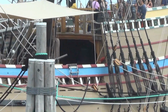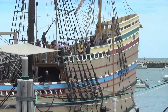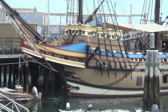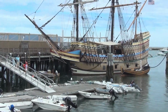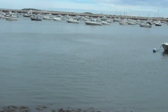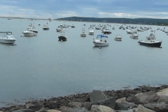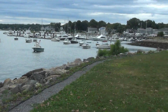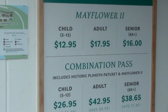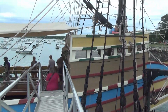You see some people right there. And it is much smaller than you would imagine. Lots of other boats around it here in the bay. And here are the tickets you can get. So I'm going to go onto the ship here.